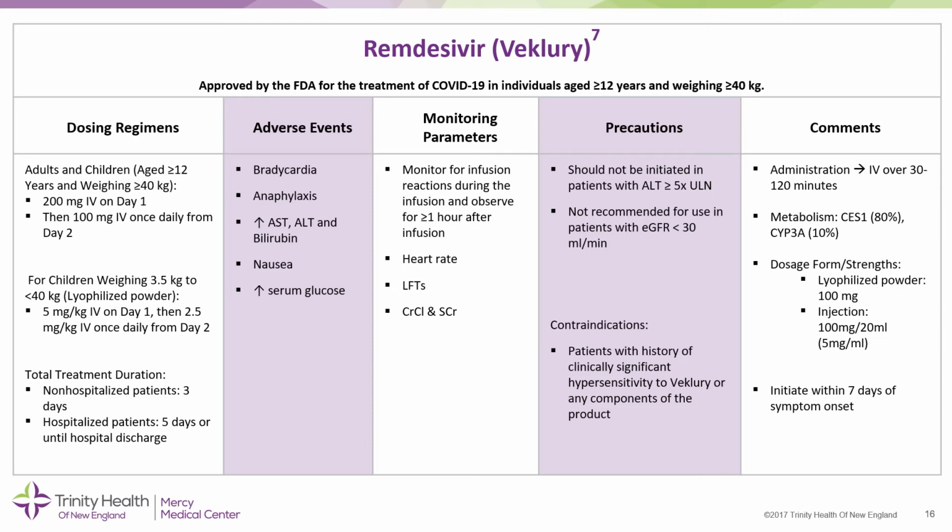For children weighing 3.5 to less than 40 kilograms, we want to make sure we use the lyophilized powder, and the dosing is as follows. 5 milligrams per kilogram IV on day 1, and then 2.5 milligrams per kilogram IV once daily from day 2. The total treatment duration also depends on where the patient is being treated. So for non-hospitalized patients, the total duration is 3 days, while for hospitalized patients, the duration of treatment is 5 days or until hospital discharge, whichever comes sooner.